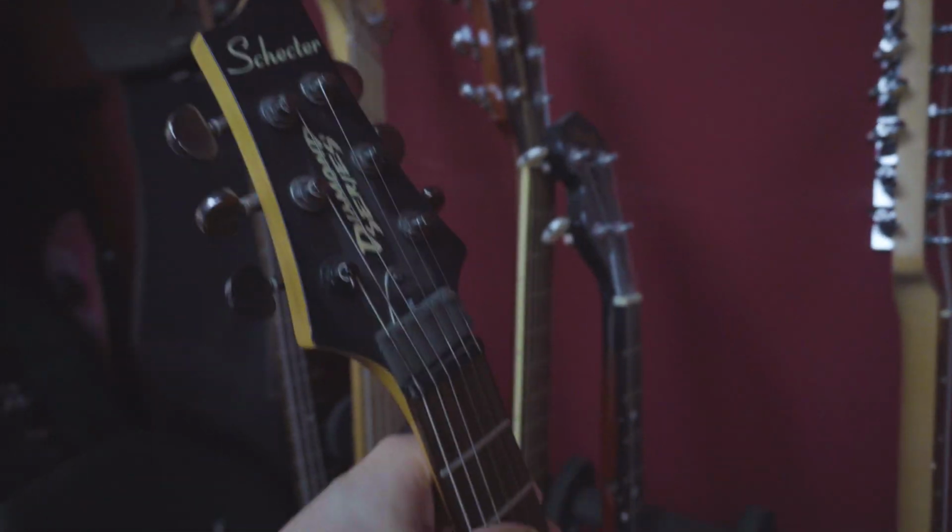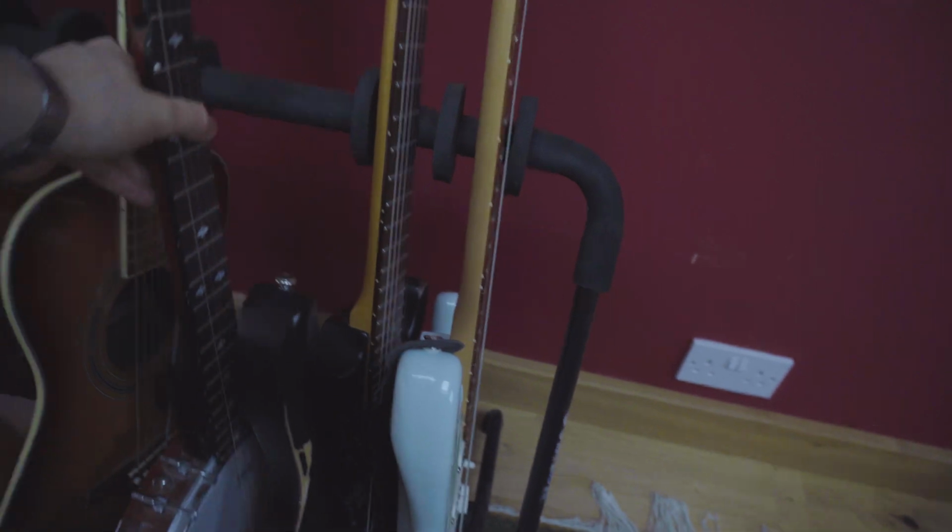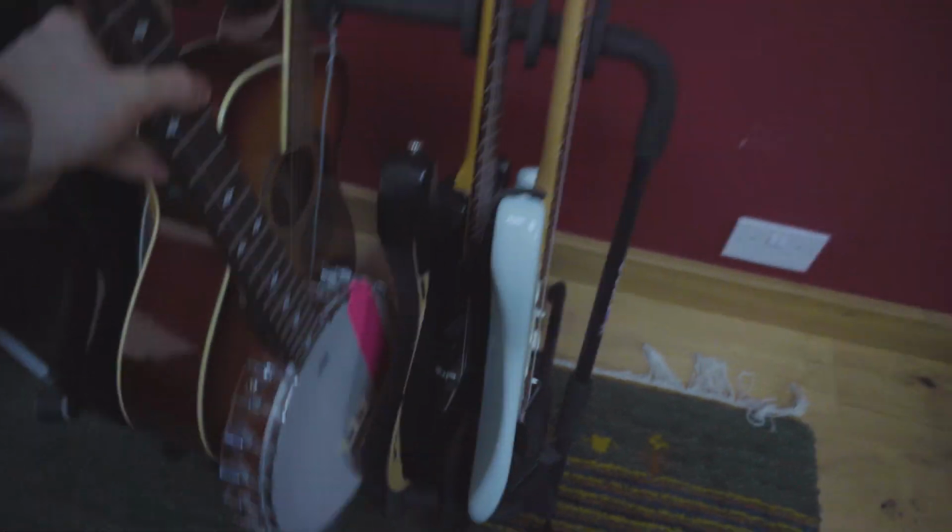This was my first guitar actually, which is a Schecter Demon. An old vintage acoustic. This is the other bass that I'm selling, an Ibanez SR505 five-string bass. Buy it off me, it's on eBay, check it out, yo. And then a banjo. It's not a great one, it's a Stagg, but it sounds like a banjo.